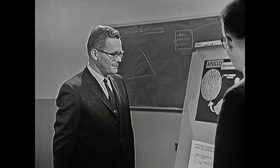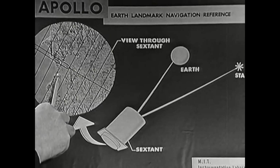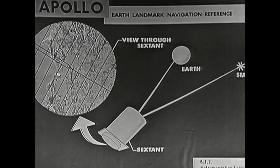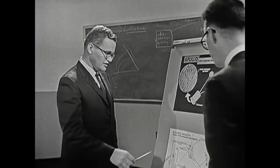Then through some system of mirrors, you actually superimpose the star on that. That's right. The mirrors inside the sextant will bring the star within the field of view. You can superimpose it on the landmark. Now, how is this angle actually measured? It's done automatically by the computer.